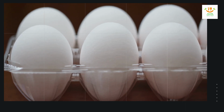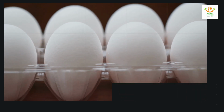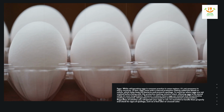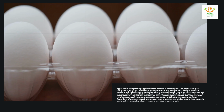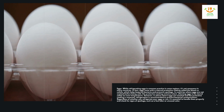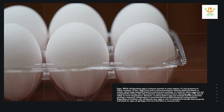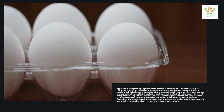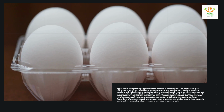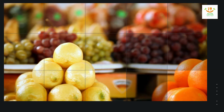Eggs. While refrigerating eggs is common practice in some regions, it's not necessary in many countries. In fact, eggs come with a natural protective coating called the bloom or cuticle, which helps keep out bacteria and prevent spoilage. In countries where eggs are not washed before being sold, this protective coating remains intact, allowing eggs to be stored safely at room temperature. However, in places where eggs are washed and the protective coating is removed, refrigeration is recommended to prevent bacterial contamination. Regardless of whether you refrigerate your eggs or not, it's essential to handle them properly and check for signs of spoilage, such as a foul odor or unusual color.